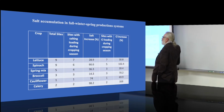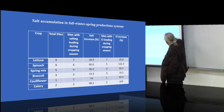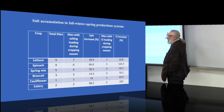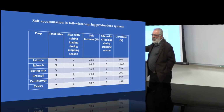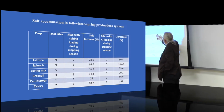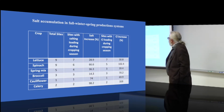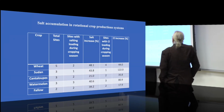Let's say we're not going to trust our ECE values. Let's look at chloride across the board. Chloride, because it's a conservative anion, is probably a better reflection of leaching than simple ECE of the saturated paste extract. Okay? Next. How about the rotational crops?